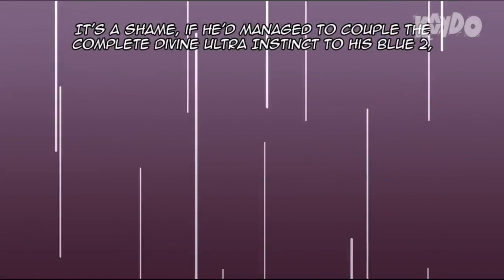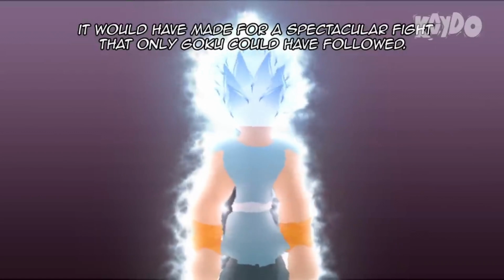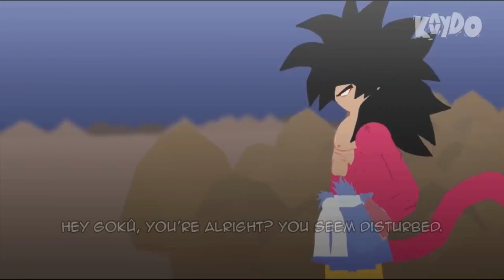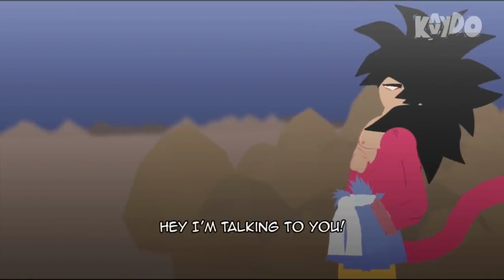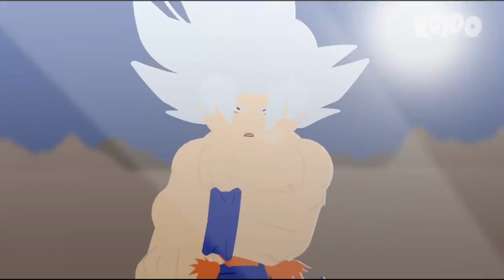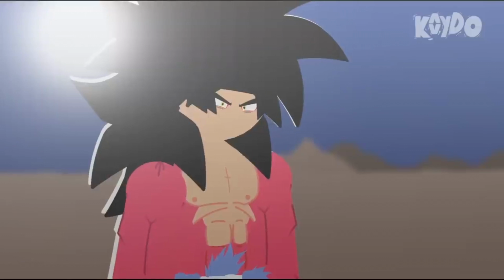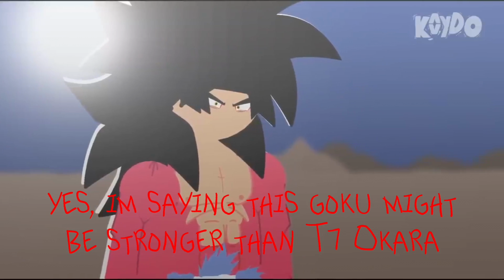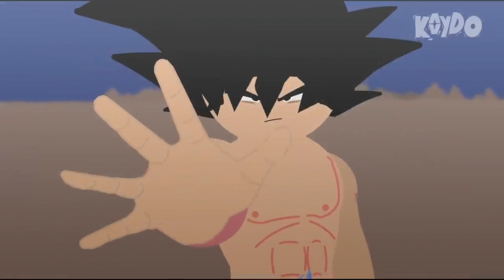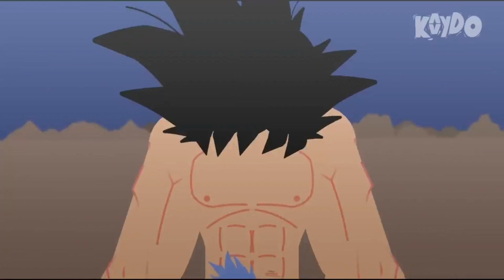It's a shame. If he managed to couple the complete Divine Ultra Instinct to his Blue too, it would have made for a spectacular fight that only Goku could have followed. That's actually pretty impressive considering a speed surpassing time was comparable to Kakarot's. And here, my friends, is where I present to you possibly the newest, strongest Draconic Saiyan yet. And yes, I'm making a reference to my own name. Goku reveals his base form being less suppressed would be more of a challenge than Kakarot was prior.